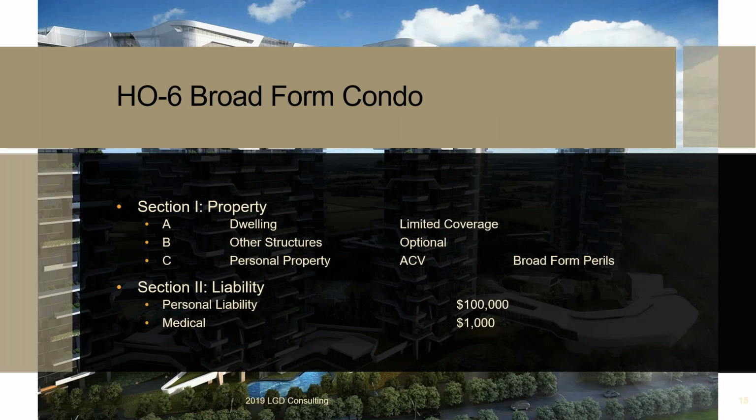For coverage B, it's optional. See, as a condo, you own that unit that you're living in, right? There really is no other structure. A lot of times the carport is covered by your homeowners association or condominium association dues. But if you are responsible for a separate garage or maybe a storage unit, we can add coverage B, all right, to cover that, but it's optional.